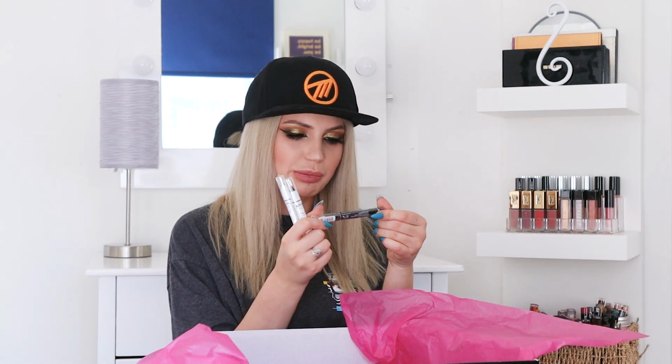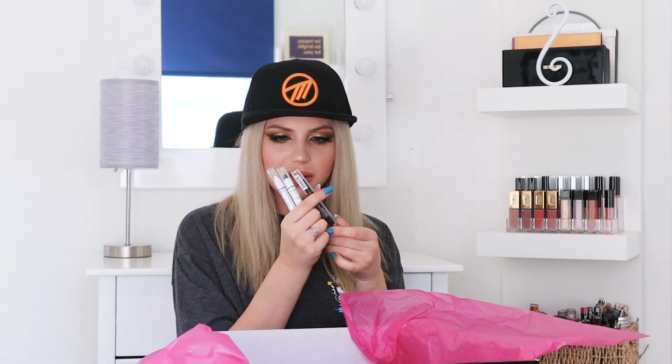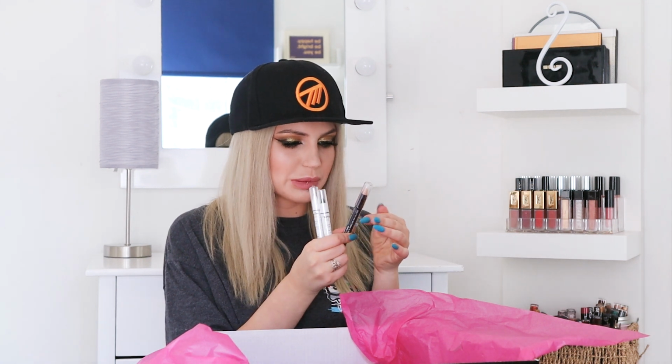So we have another jumbo eye pencil in milk. We also have the black bean jumbo eye pencil, which is its counterpart. It's the black one. And we also have here something that I've just dropped. We have a lip primer, and it's in a pencil. So I'm really confused by this, but I'm kind of intrigued. Awesome, I love that. How cute they are.